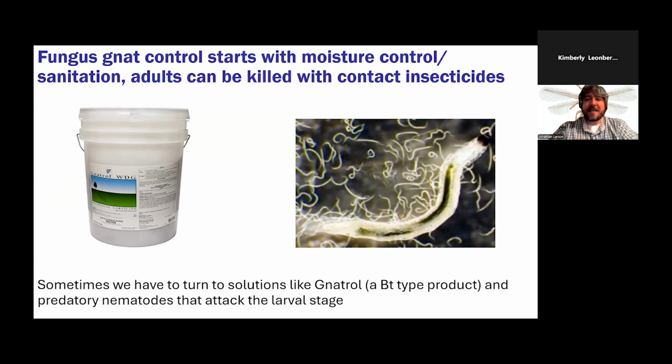But you can slice that up and then set the potato slice or wedge on top of the soil. And as long as you come back and check that every day and maybe replace it every couple of days, you'll be able to see where the maggots are. They'll go to the potato preferentially and start to feed. And as you lift it up, you'll see their little heads plugged in there.